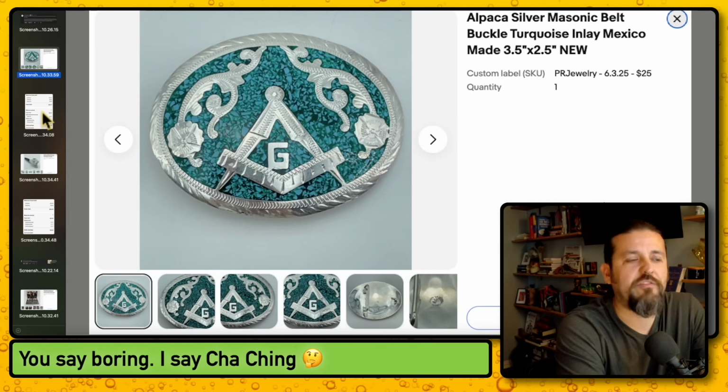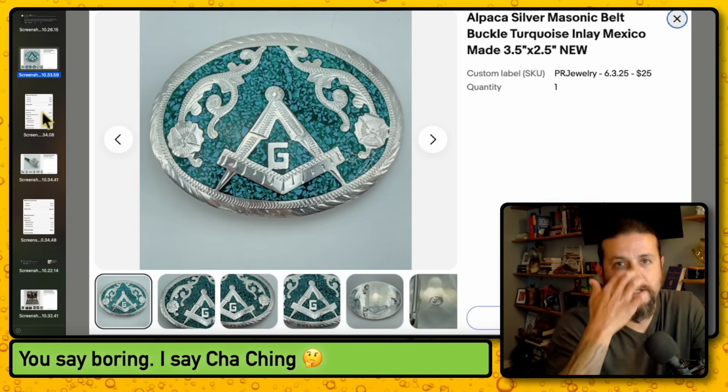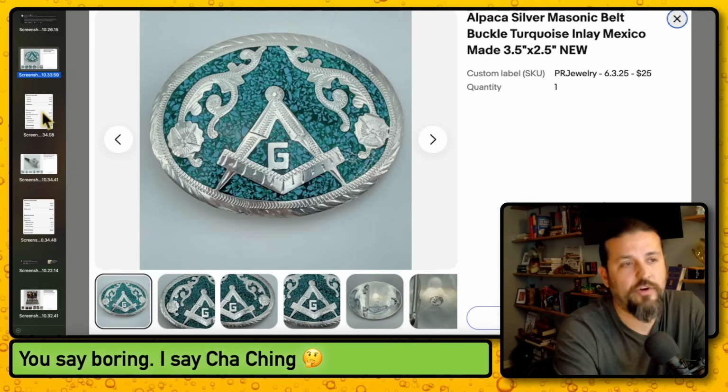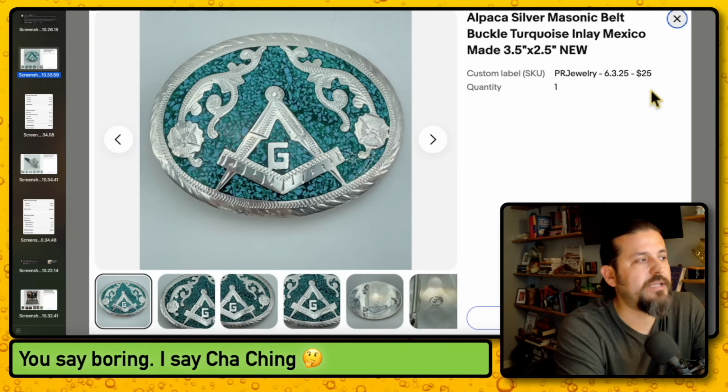I wanted to see if this type of buckle was gonna do well. First off, Masonic, second off, turquoise, and then alpaca, the material, which is a very shiny material that looks like silver, but it's not silver, it's metal. And now that I know that it will sell, I'm going to get a better price than 25. So I'm going to have to negotiate with my guy to get me some of these. But this is a product that I will probably continue to carry for the foreseeable future in different colors and variations. I need to get a hold of him.